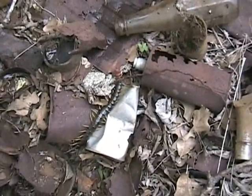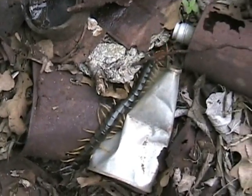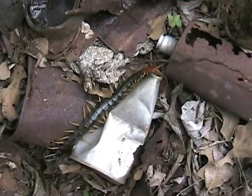Okay, I'm going to show you why I'm wearing my snake boots and gloves, and that's probably still not enough protection. I was digging around in this hole, and this is what came out. See if I can get it on camera here. It's a real live centipede. That's huge.